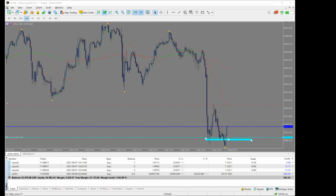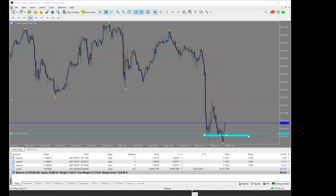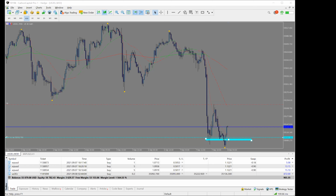All right. So yeah, got in US 30 buys. This would be a good time to give you guys the run of what I'm looking for when I'm looking at trades, lot sizes, and all that great stuff.